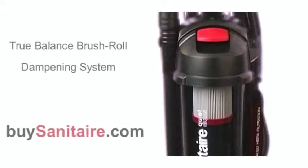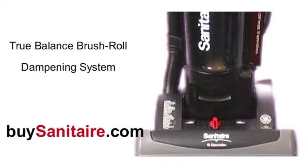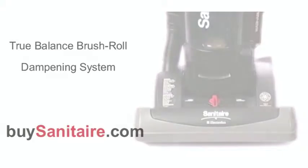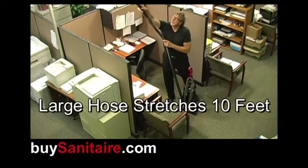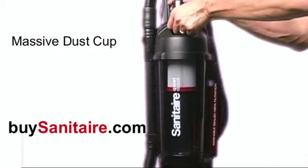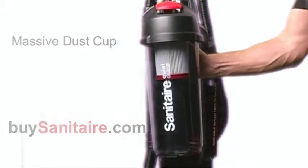This state-of-the-art upright comes with enhancements such as the new True Balance brush roll and the innovative dampening system that provides smooth operation for quiet performance. The onboard tools include an oversized diameter hose that resists clogging and stretches up to 10 feet. And the massive dust cup ensures efficient operation without the expense of replacement bags.